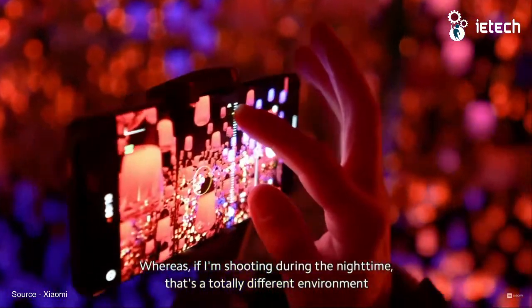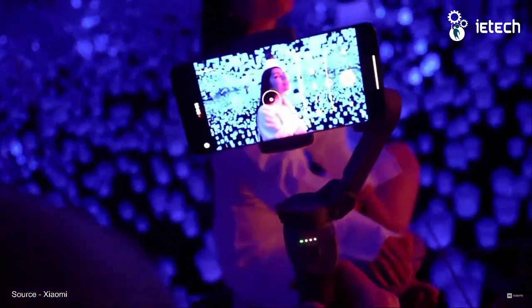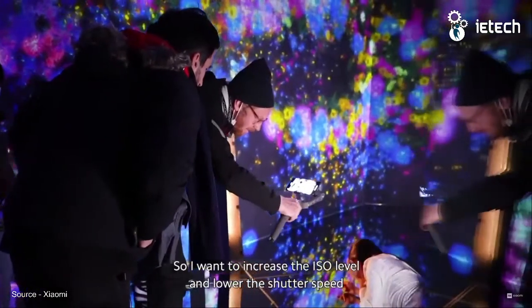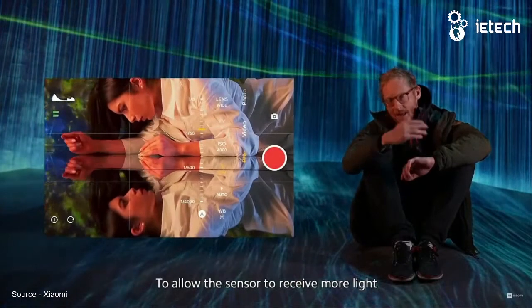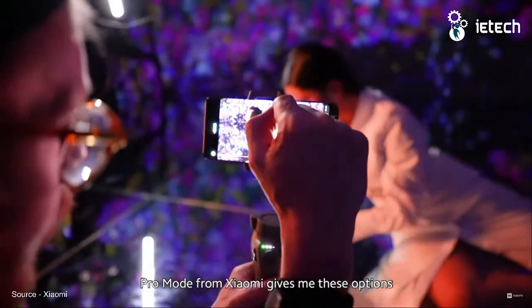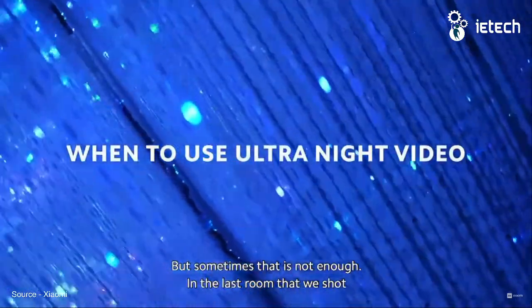Whereas if I'm shooting during the nighttime, that's a totally different environment. Obviously the light levels are much lower. So I want to raise the ISO level and lower the shutter speed to allow the sensor to receive more light. Pro mode from Xiaomi gives me these options. But sometimes that is not enough.